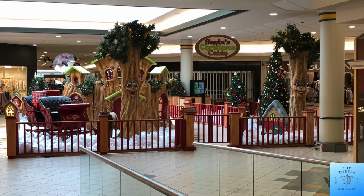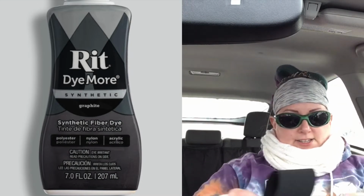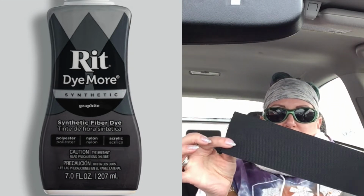And this was the adorable Christmas setup they had at Northgate Mall. All right, so I got my elastic and I got the fabric dye. This is the elastic that I got. I don't know if you guys can see that, but it's super wide. It's 3 inches wide, and I think it's going to work really well. I'll be way more comfortable in my uniform pants, and then I can also wear something thermal underneath because it's supposed to be freezing cold at Grey Cup.